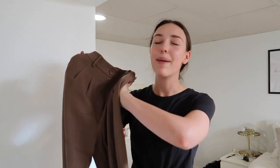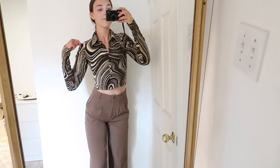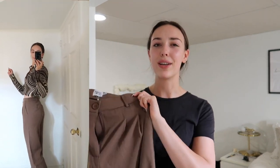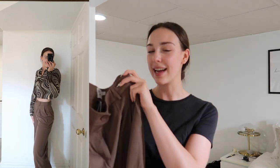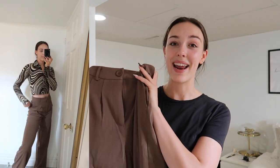Next, I picked up the absolute perfect pair of brown trousers for the fall. They fit absolutely amazing, perfect on the waist, perfect length. I love the wide flare, and they're so comfy as well, and the perfect shade of brown. Like, just look at them. So I'm very obsessed with them, and I am so excited, like I was saying earlier, to just style so many fall brown outfits.